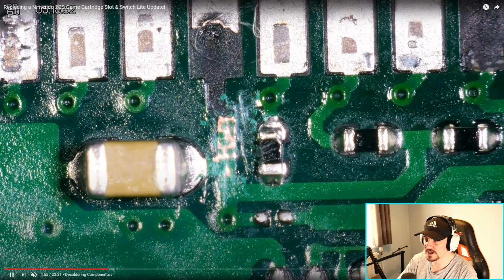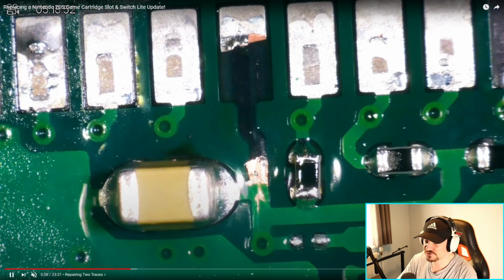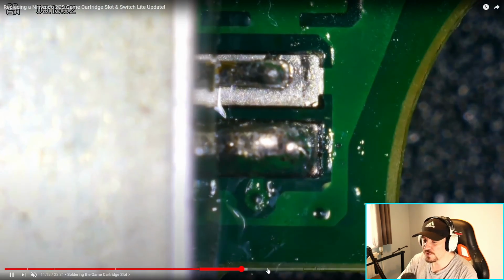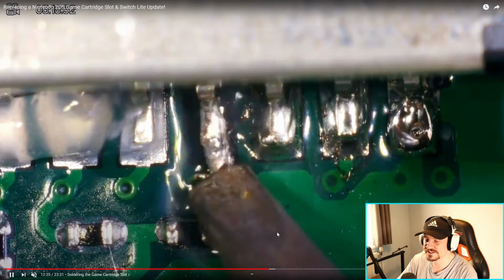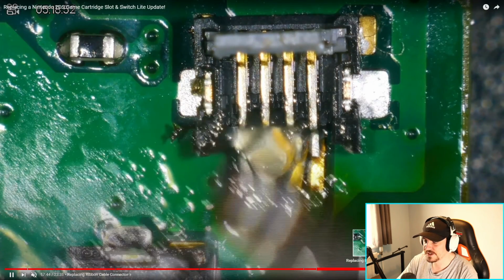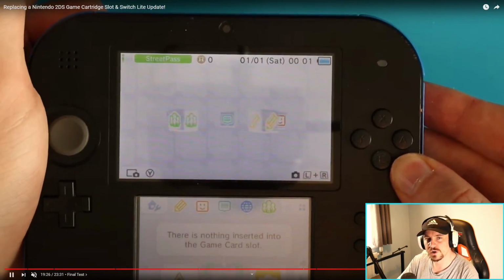I then had to desolder the 2DS cartridge slot, but a couple of pads ripped off with it. So I had to scrape away at the traces and use some jumper wire essentially just to fix those up. And I actually did an okay job with that. If you want to check that one out, feel free. I'd say that's definitely one of my better repair videos. And as you can see here, we fixed up the ribbon connector as well. That was a nice little repair, and afterwards it all worked absolutely fine. I feel like I've done quite a good job with this one.